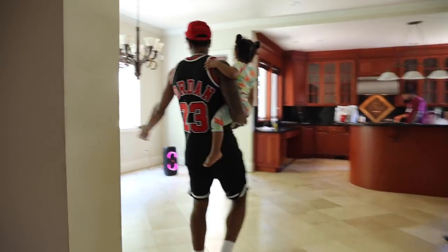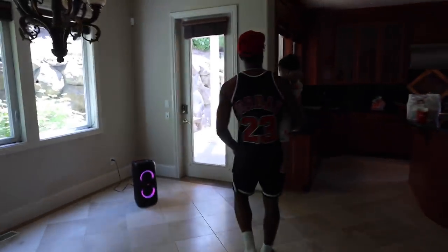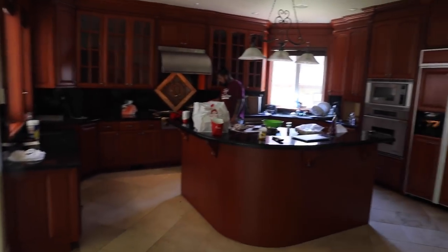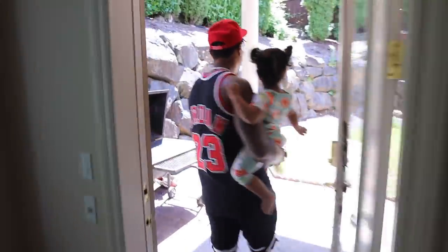Kitchen, I have no table right here. The kitchen's nice though. I low-key want it to be all white though. But it's still a vibe though. That vintage wood is something about it. Then we got back here. This is nothing.